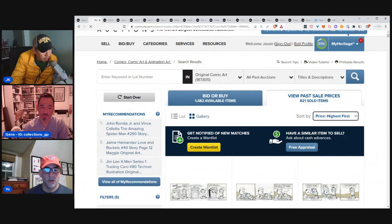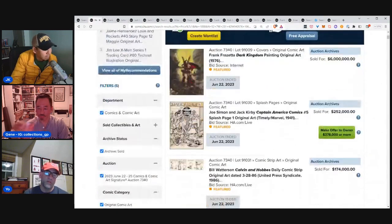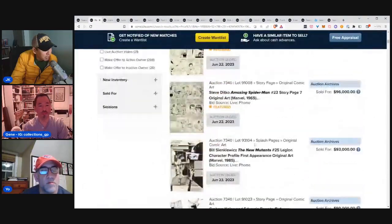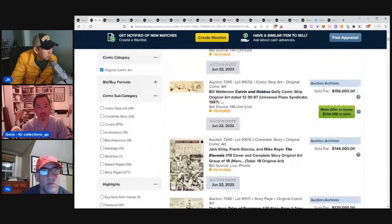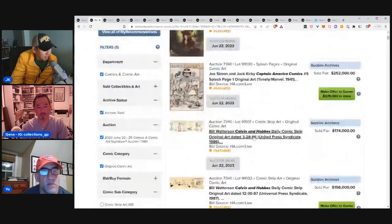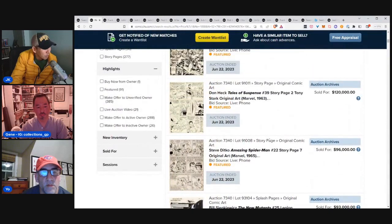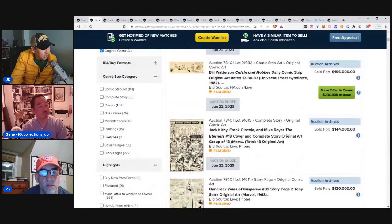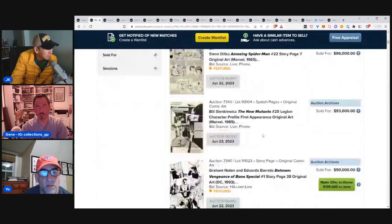Yeah. That New Mutants First Legion, it was up there. Here it is. What is this? 1, 2, 3, 4, 5, 6, 7, 8. Top 8 in this auction, compared to a bunch of crazy Silver Age, a complete story of Frazetta, Calvin and Hobbes, and then First Legion. I'm not saying it's nothing, but this is clearly the new demographic.